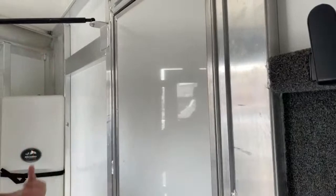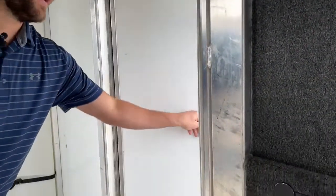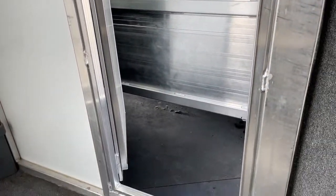The big walk-through door I talked about makes it hard again to put the bridle hooks where you typically would put them or see them, which is along this big wall right here. But again, they did a really good job right there. It also gives you the ability to have this walk-through door. I think having a walk-through door is awesome, especially in a 4-horse like this.